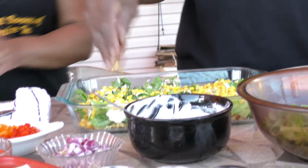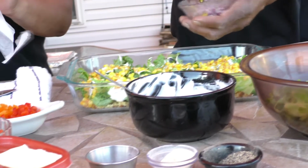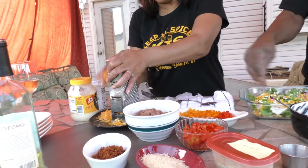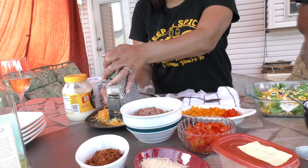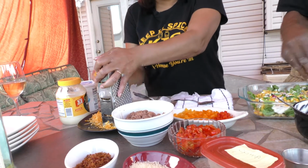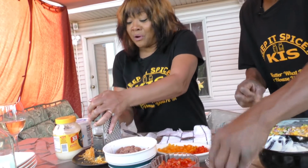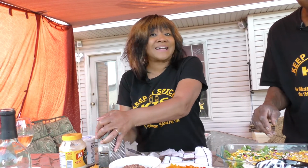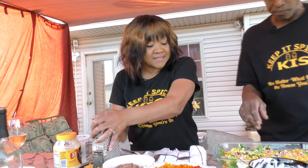And while he's doing that, I'm going to grate up some fresh cheese. I got a good quality cheese. It's hickory cheddar. So it gives it a little... Yeah, I usually use regular cheddar. This time we're going to be fancy with our hickory cheddar here, you guys. And we only shred our cheese. We don't buy it already shredded anymore because of the ingredients that's in there. So we're trying to stay as healthy as possible.